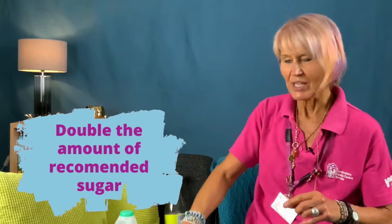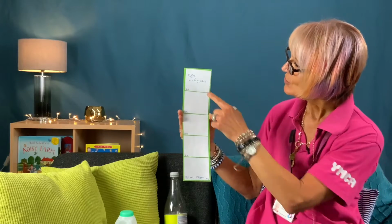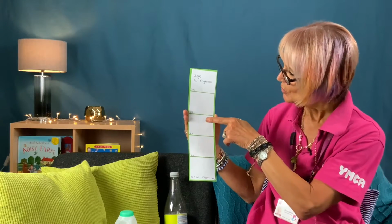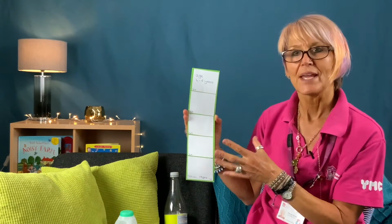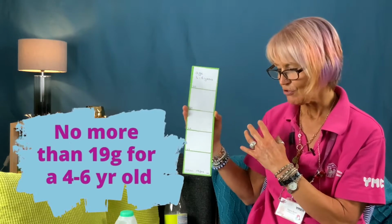Let's have a quick look at these charts. Each of these white blocks represents a sugar lump. So if we have a child between the ages of 4 to 6, they should be taking no more than 1, 2, 3, 4, 5 sugar lumps worth of sugar, with each sugar lump weighing about 4 grams. So there's a maximum of about 19 grams.